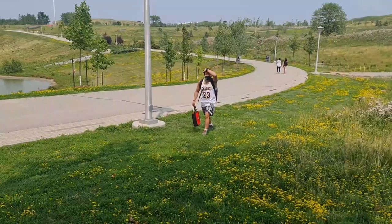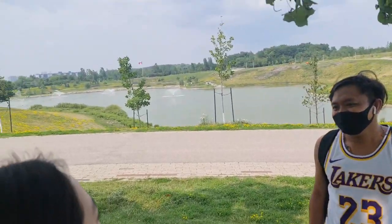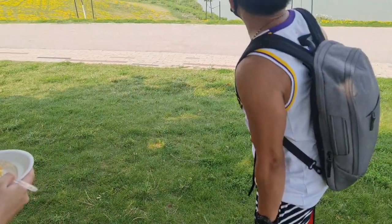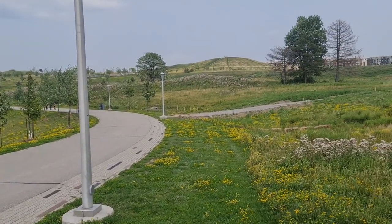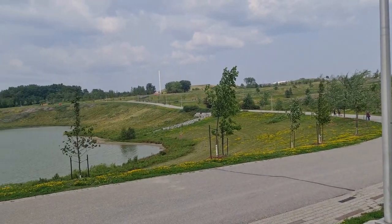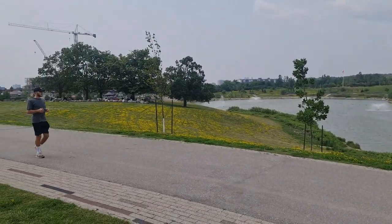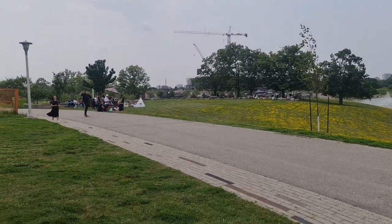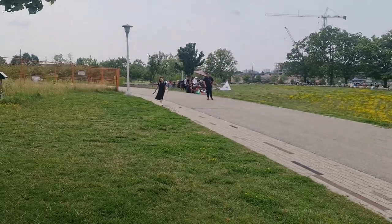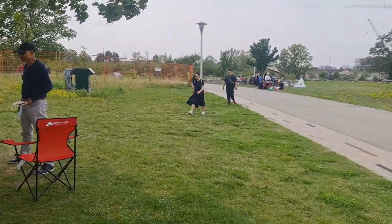Saan kaya sila? I think I can see them from here. Hello, hello! Ayan na siya. Woo! I'm so proud of you. Doon ka galing kanina. Nakarating ka talaga. So this is a really, really huge park. And over that side, there's a lagoon here. And there's a lot of Filipinas from over there. And on this side. And on this side. Puro mga Filipino. It's a Sunday afternoon, so we did a Bible sharing there.